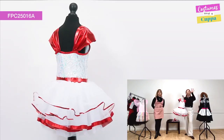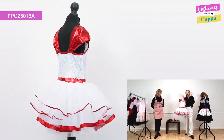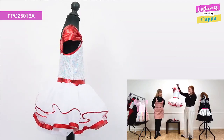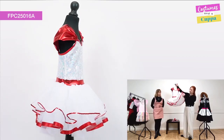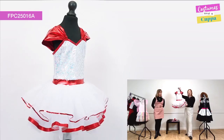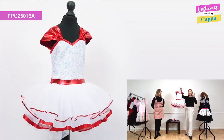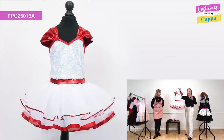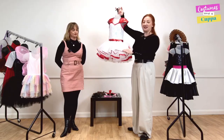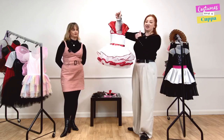So under the lights, it's going to capture whatever light colour you pop on there, and it's really going to shine under them. Then on the skirt, you've got three layers of a really nice robust net. So it's going to have that lovely bouncy, wavy shape, which we love. It's got a lace binding on one of them and then a sequin binding on the other. And then just a nice simple back.